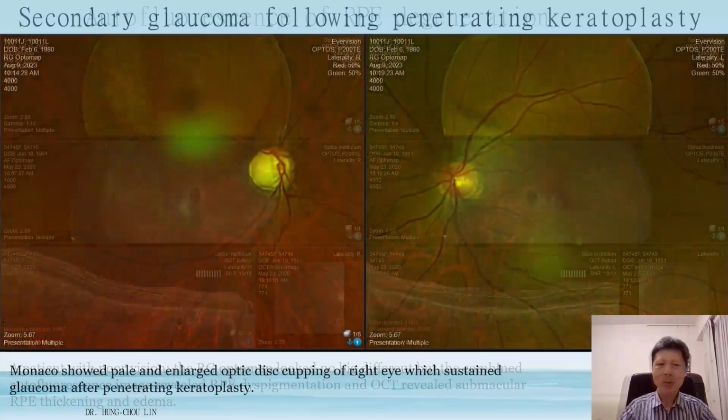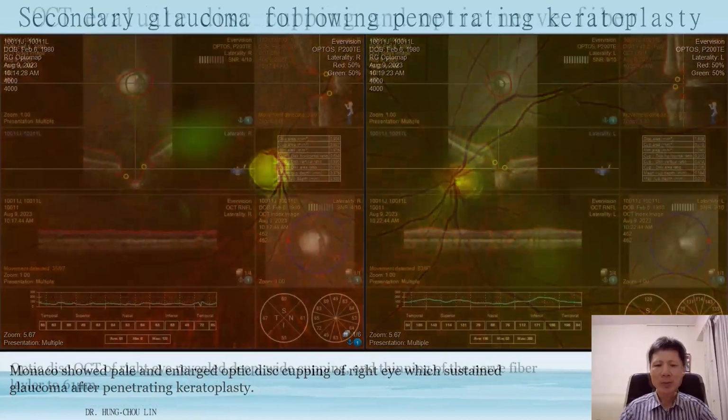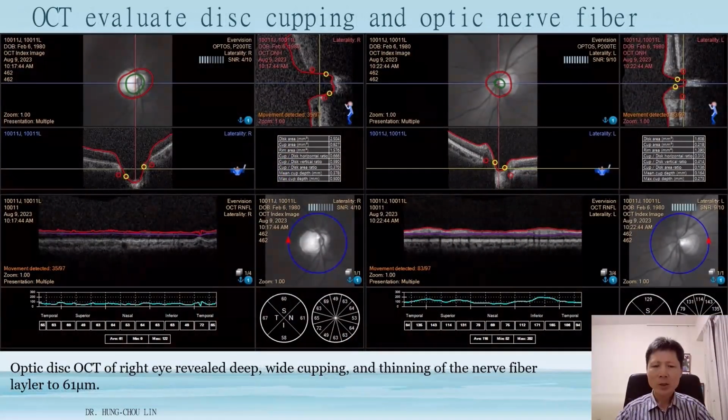On the left is an eye post-penetrating keratoplasty. The red-green Optomaps show a pale disc and enlarged optic disc cupping. Optic disc OCT of the right eye shows deep cupping, and on the bottom, it also shows thinning of the nerve fiber layer to 61 micrometers.